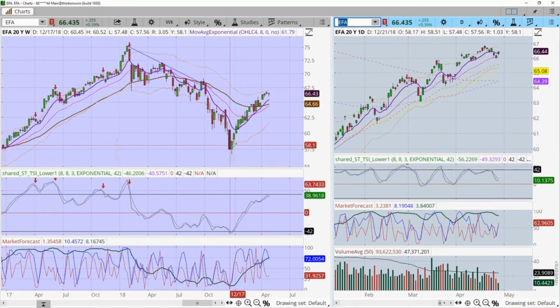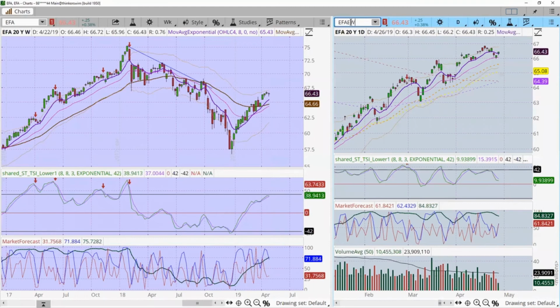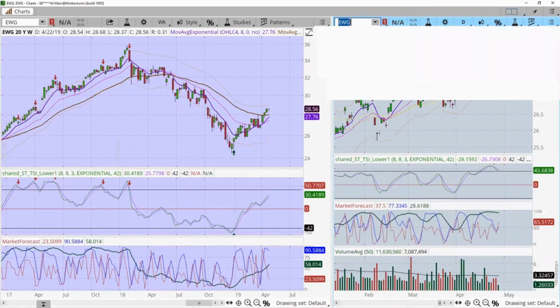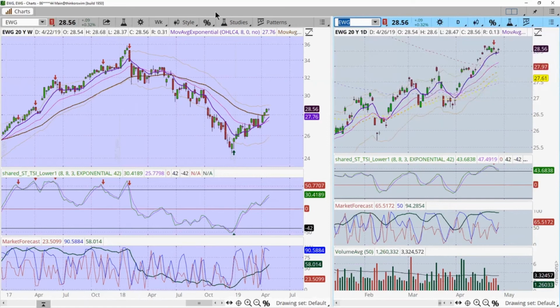Yeah, there are lots of similar charts. Where I'm also curious is, if you look at EWG, that's Germany, the biggest European market. They have the big industry companies like the car makers and chemistry. One of the things I find very interesting, in a difficult time with the Chinese trade discussions ongoing.